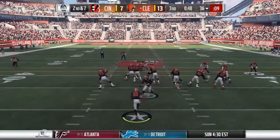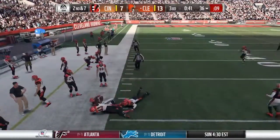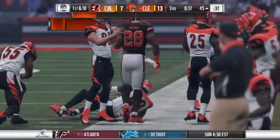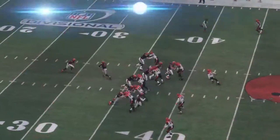And he'll give it here to his running back. Finding some room at midfield. And he'll be taken down across the 50 at the 45 in enemy territory. That's good for 19 and a first down. And the tackle's made there by one of the secondary members.